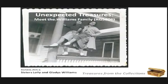The next collection that I chose is a newer collection that we just received. And this one just has a unique story of how it came to me and how it got to the Historical Society. I had a donor call me and say, I've found these cool photos. Can you take a look at them? I said, sure, no problem. Bring them in. I'll take a look at them.